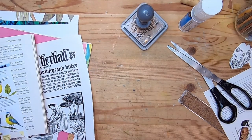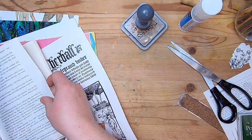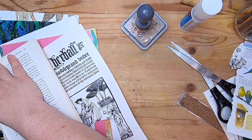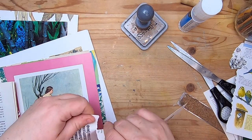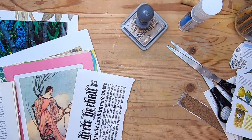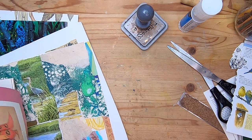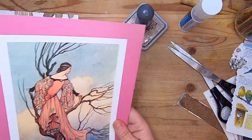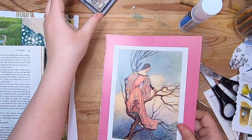Okay, that took a long time, I think. And we are only, I think, finished using one page, maybe two. Okay. So I think I'll just get rid of the rest of that. I don't really think I need to use that. I've got this to use in collage, so I'll set it over to the side. Now, this one's a little tough, I think. A lot of these are going to be a little tough. But I will tackle them as I go.